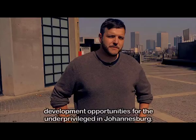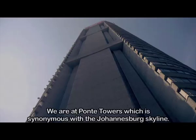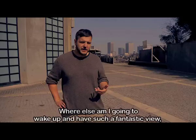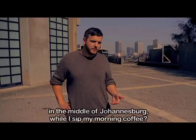So here we have Ponte Towers. I mean, it's synonymous with the Johannesburg skyline. People often wonder why I've decided to live here, and it's because I couldn't imagine living anywhere else, really. I mean, where else am I going to wake up and have such a fantastic view in the middle of Johannesburg while I sip my morning coffee?